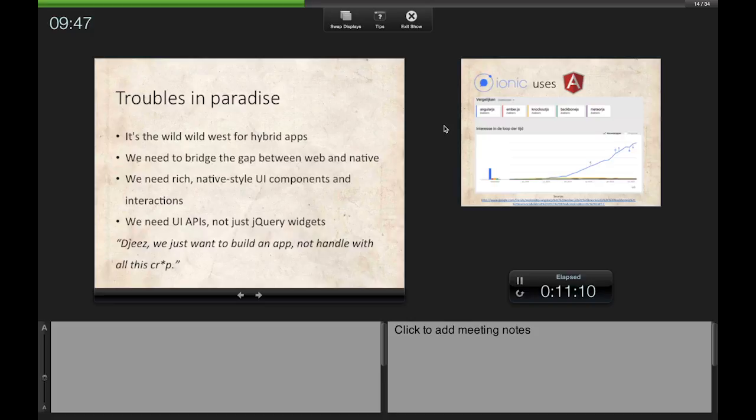Software development, so troubles and paradise. We noticed quite fast that at the moment it's the wild west for hybrid apps if you start researching on it. We started working on Order Up and we used Cordova, so we made some HTML, no CSS because we are developers. We added some JavaScript. We didn't even bother using jQuery because we thought the performance would be too bad. And then we tested the app. Everything functionally worked, but the user experience was pretty crappy.